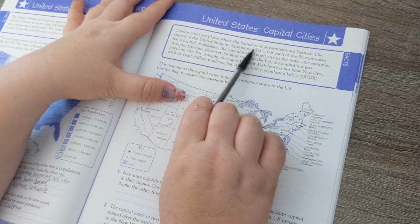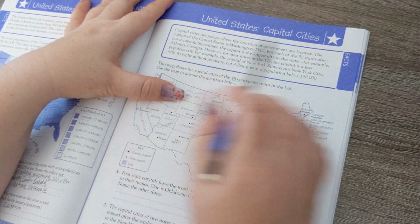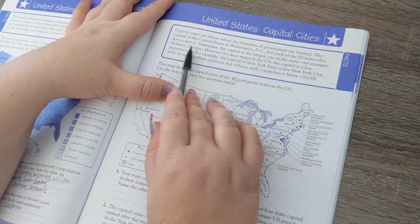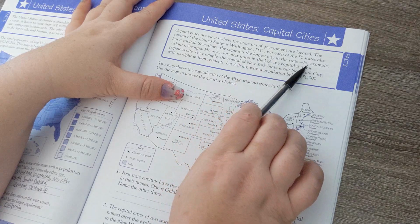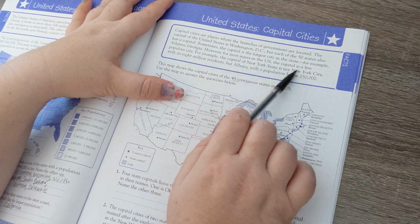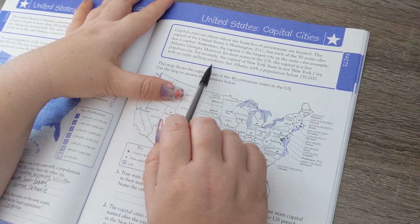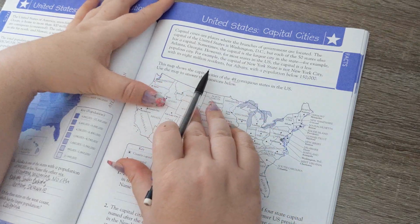Capital cities are places where the branches of government are located. The capital of the United States is Washington, D.C., which is right here. But each of the 50 states also has a capital. Sometimes the capital is the largest city in the state, for example, Atlanta, Georgia. However, for most states in the U.S., the capital is a less populous city. For example, the capital of New York State is not New York City with its 8 million residents, but Albany with a population below 150,000.